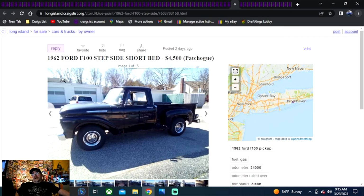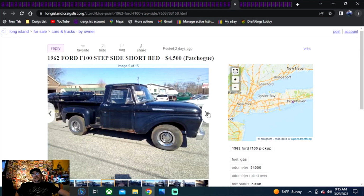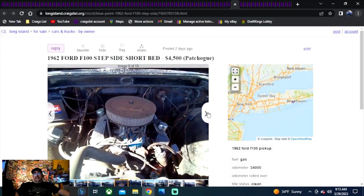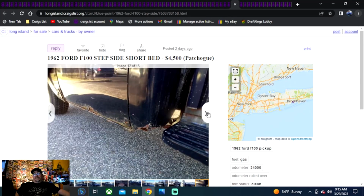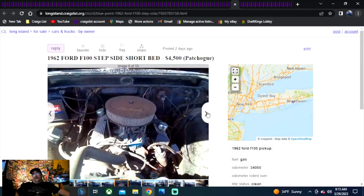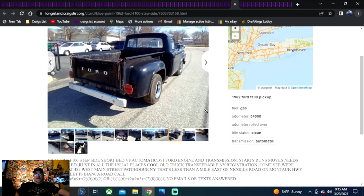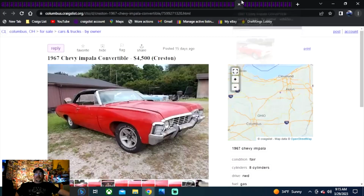It'll be Long Island again, 1962 Ford F100 step-side short bed, $4,500. It's one of those deals if you're looking for a 62 short bed step side, you can't get there fast enough. I'm digging that one a lot for $4,500. Great buy on a pickup truck right there. Posted 2 days ago. Clean title. On to another.